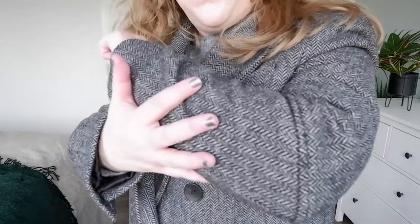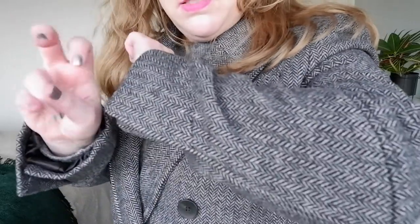All right, so let me talk about this coat. This is a Zara number, and I got this season. And again, I bought this as a replacement because I used to own a light gray coat that I loved, but it wasn't looking the best. It looked very tatty. So I wanted a gray coat, but one that wasn't boring. And then I spotted this. It's got a herringbone print on it in a charcoal gray and a lighter gray.